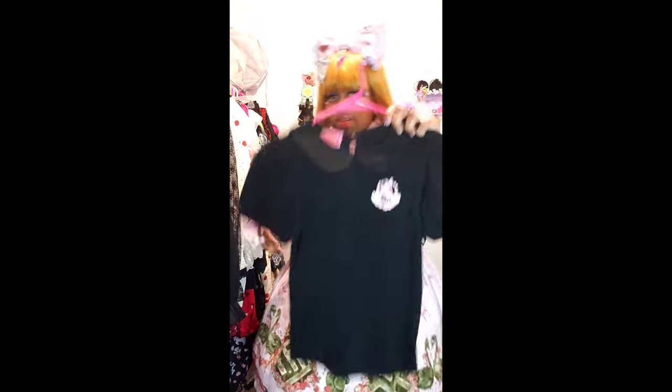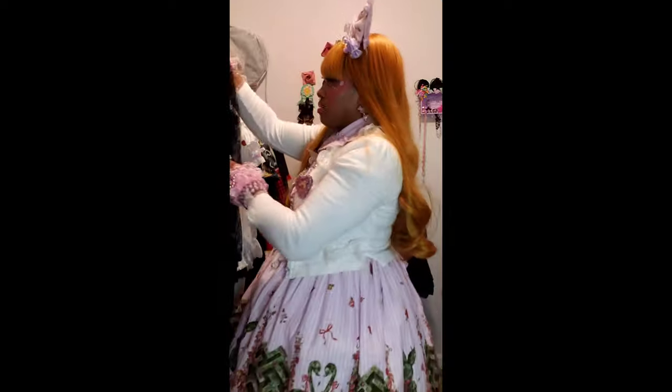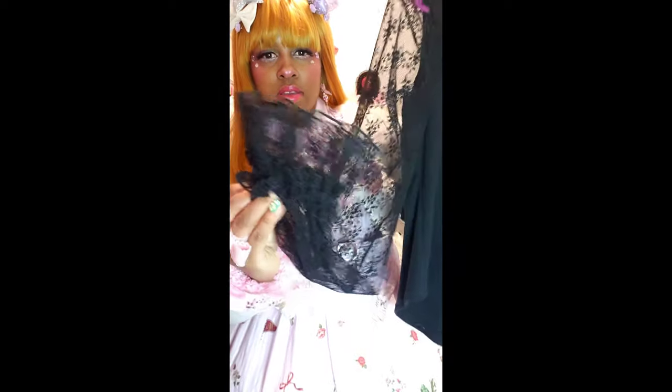This was my first cutsew. I got that. Love it. Cute. I've worn that. You've seen it before. This you've seen a lot. This is Angelic Pretty. This is one of my other favorite cutsews, especially when I'm doing darker looks. I love this collar.